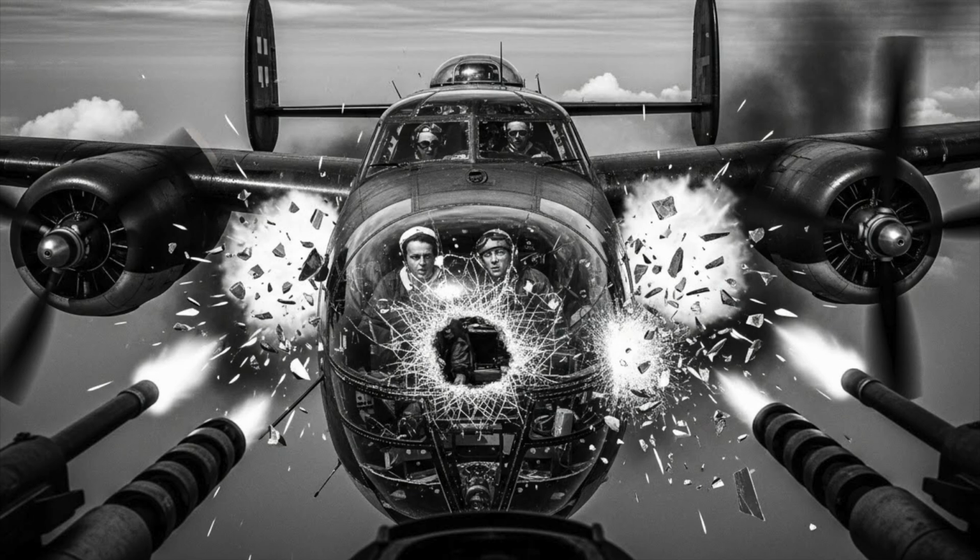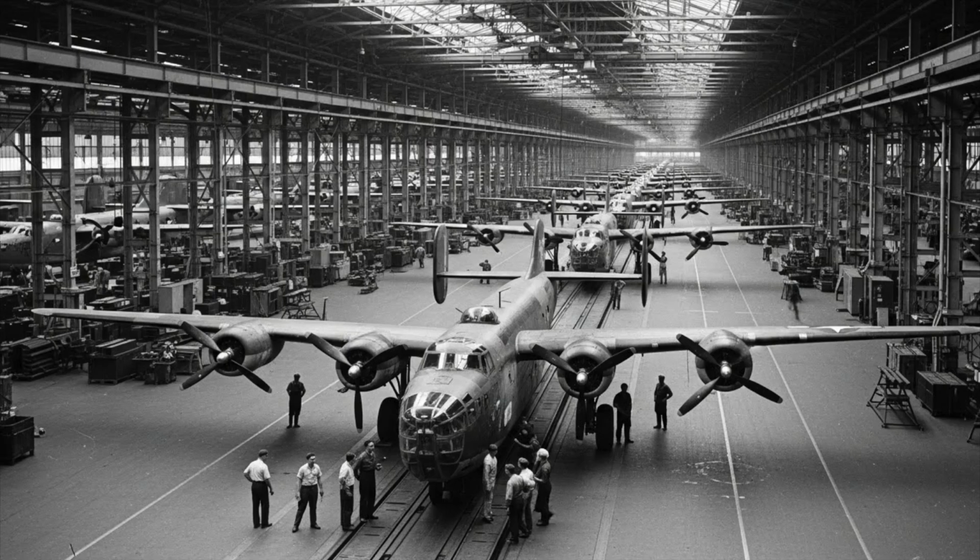While the Germans were shooting down B-24s over Europe, the Americans were doing something the Axis couldn't comprehend. They were building them on an assembly line. The Germans built aircraft in batches. It was a slow, meticulous process involving skilled craftsmen.